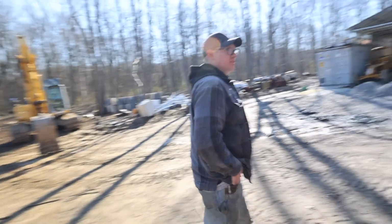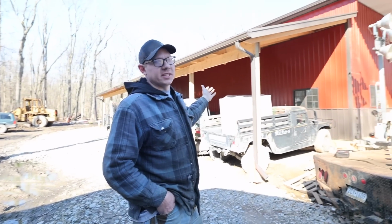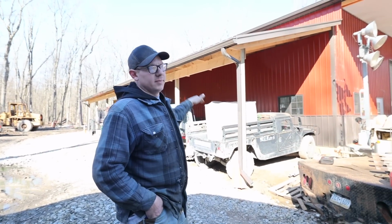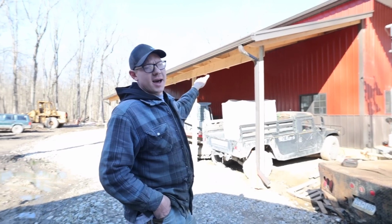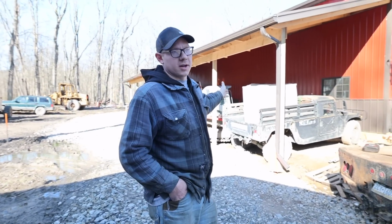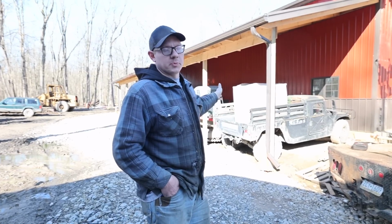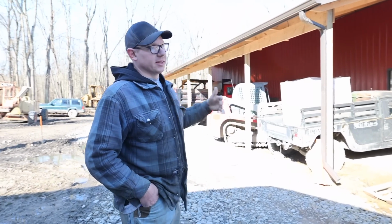You want to check out the lean-to? Sure, I'm following you. On this side of the building we have a lean-to. I believe it's 17 foot deep, about 11 foot high, I think, to the bottom of the rafter there, so I can fit most of my bigger trucks underneath the roof there, and just try to get some more outside storage space. That way we're not cluttering up the interior of the building. It runs the length of the building.